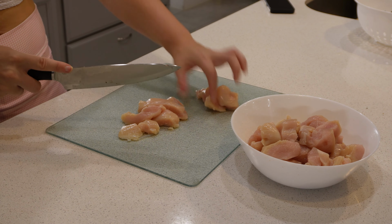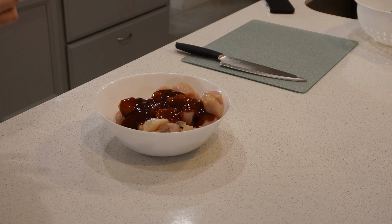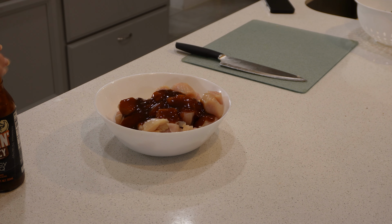This is the one I'm using today. It's honestly not my favorite, so I don't really recommend it. I actually bought this to make chicken wings with, but it'll do the job because we are adding other seasonings as well, just pouring some of this on top. Obviously, sauces have more calories than just seasoning, so this is a step I definitely wouldn't do if I was in prep or in a really serious cut.